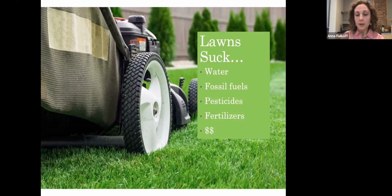Pesticides are really detrimental to the pollinators like the moths and butterflies and bees and other insects. And that cascades up the food chain. So, these are things that we can eliminate if we shrink our lawn. Not to mention that lawn takes a lot of energy and money and time to maintain.